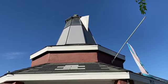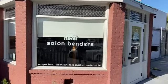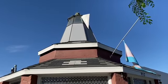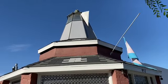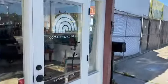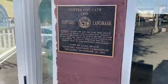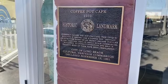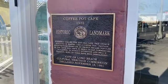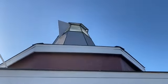Okay, this building was built in 1932. Can you tell what that is on top? That's a coffee pot. And this was the Coffee Pot Cafe, now called Salon Vendors. They restored it a little bit, but it's part of something called programmatic architecture, which was very popular back in the years before World War II. And with programmatic architecture, the business would have a building constructed that looked like what the business did. So they served coffee here. Other buildings that were programmatic, they sold pianos, or a music store, they'd make you shaped like a piano, or any type of thing. Programmatic architecture. There's the coffee pot. It's a little bit like a lighthouse too.